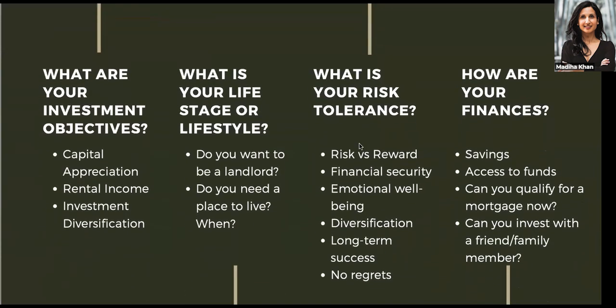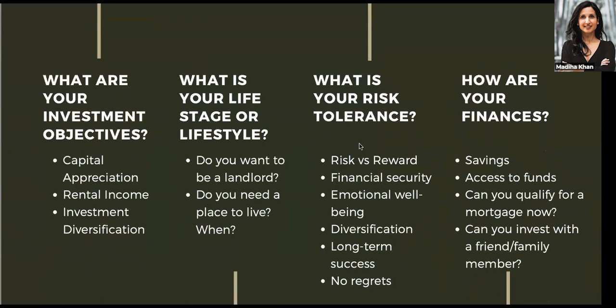So here's some criteria you can work through when you're trying to determine what your investment goals are. What are your objectives? Is it capital appreciation? Are you looking for rental income? Perhaps you're heavily invested in the stock market, and this is your way of diversifying your investment portfolio, adding some real estate to it. What is your life cycle stage or lifestyle? Are you ready to be a landlord? Do you want to be a landlord? That can really help you understand what type of property you want to go into.